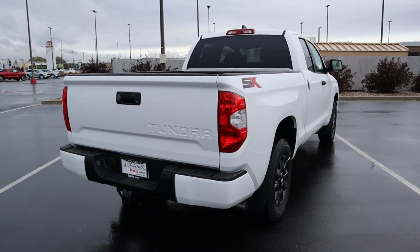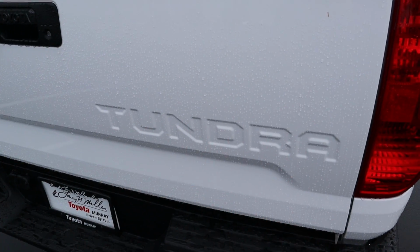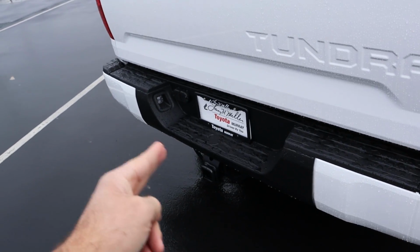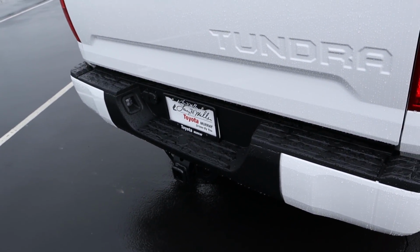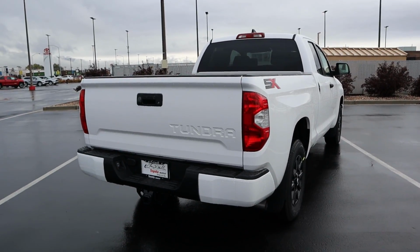Now here's the rear end of the Tundra, so you guys will notice that we have the old school taillights. We've got the Tundra logo stamped into the tailgate, and then again body painted bumpers here on the rear, and then we've got the receiver hitch down below. Towing capacity is right around 10,000 pounds roughly, and other than that, there's not much else to go over.